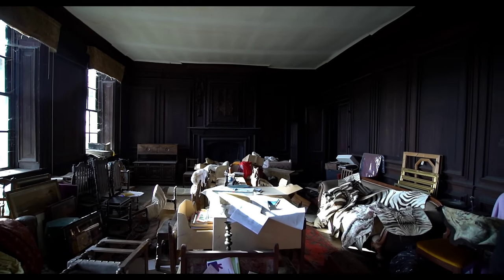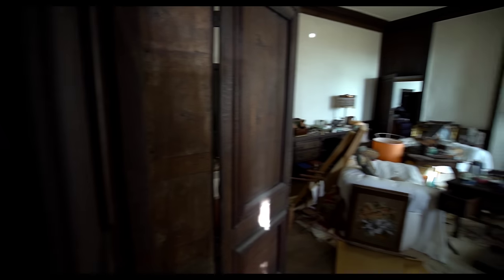So heading out of this big dining room. What a room, man. I can't believe this room. I feel like I'm in France right now. Like, not in the UK. This is crazy. But look at this.